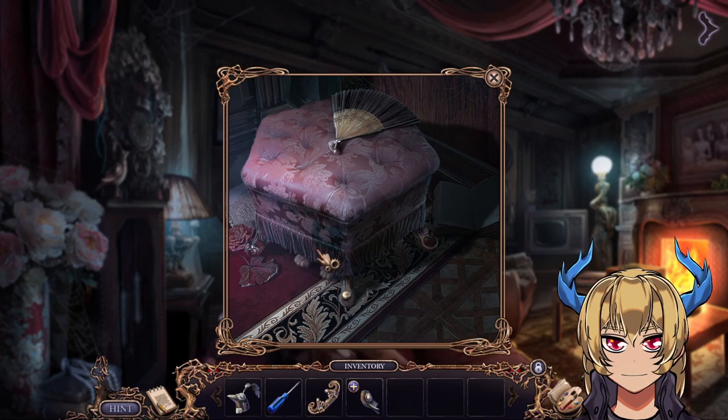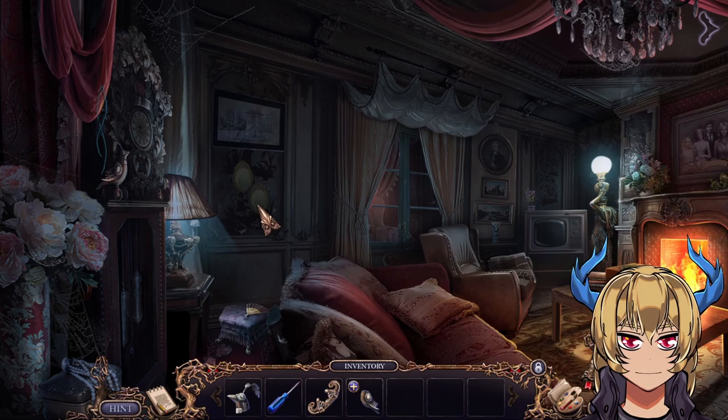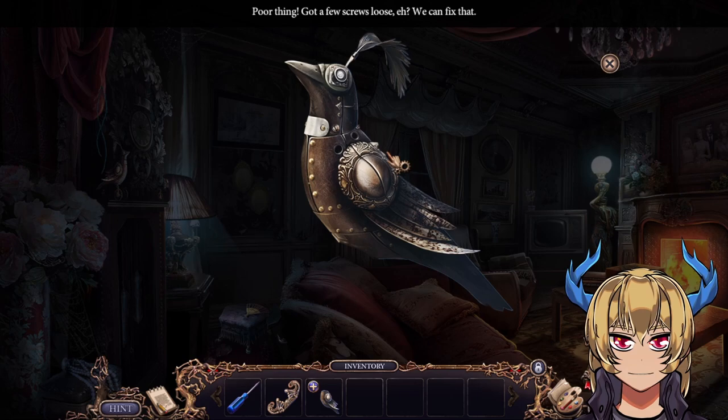What are you doing under there, poor thing? Why is it bolted to the floor? So, I need to help that cat. And a clock can't work without hands. This used to have two mechanical birds on it. Yeah. Poor thing. Got a few screws loose, huh? We can fix that.